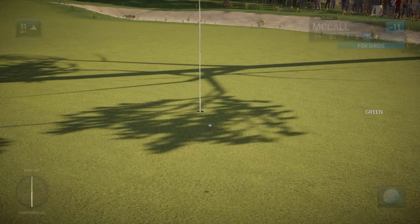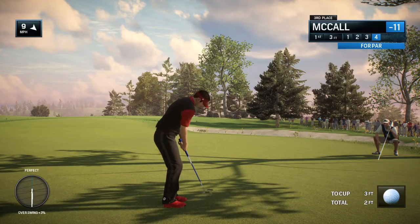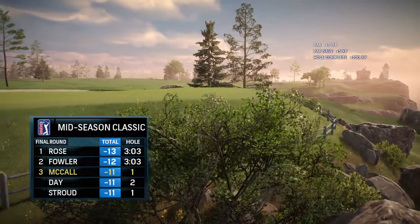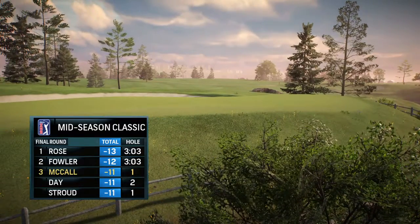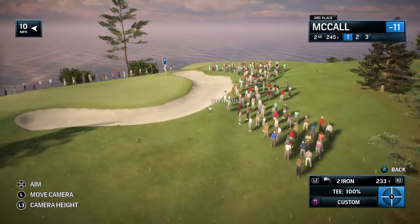Solid play, heart of the green. Par certainly won't hurt the cause. There's still some time. Now at the second hole here at Lighthouse, it's a par 3, 234 yards. Difficult hole, Frank, especially when the wind picks up.